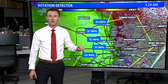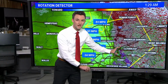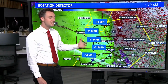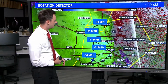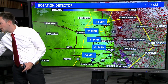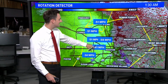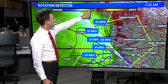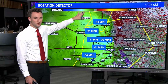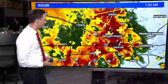Last we heard from CenterPoint Energy, they've got 32,000 outages. So as this line continues to move across Harris County, expect that number to go up as these 40, 45, 50, 60 mile per hour winds move across the city. The highest winds right now up towards Highland Heights. Actually, as we take a look at just how high those are, radar estimating getting close to 60 miles per hour. So whenever you start to go from that green color towards the brighter color, getting into the blues, that's when those winds start to get above the 60 mile per hour threshold, again, indicating severe winds.